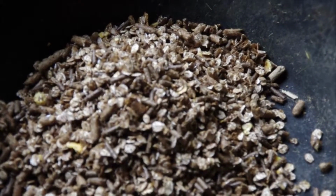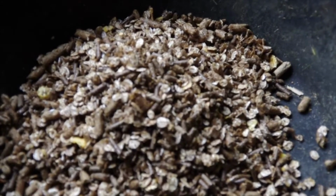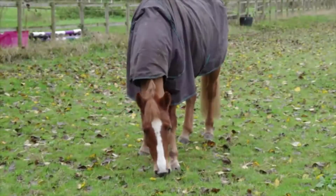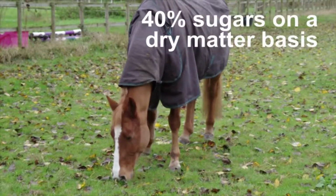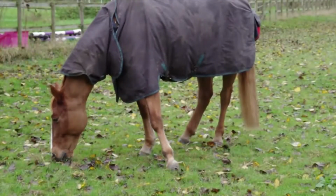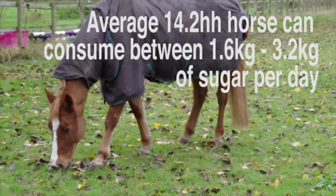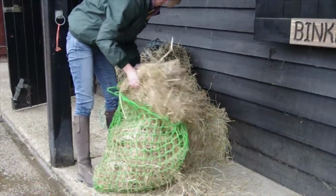Research has shown that too much sugar and starch increases the risk of digestive problems such as gastric ulcers and laminitis. It's difficult to know how much sugar a horse consumes, but under certain conditions, grass can provide up to 40% sugar on a dry matter basis. In practice, this means that for every 1 kilo of grass the horse consumes, they're eating around 80 grams of sugar. An average 14.2 hands horse could potentially consume between 1.6 kilos and 3.2 kilos of sugar per day, depending on the level in the pasture.